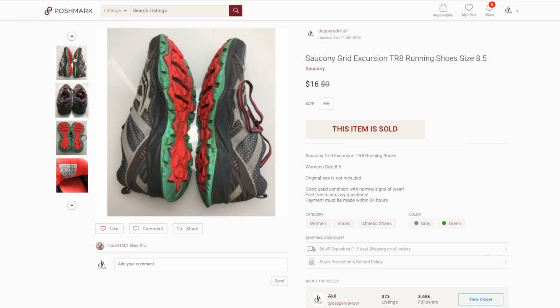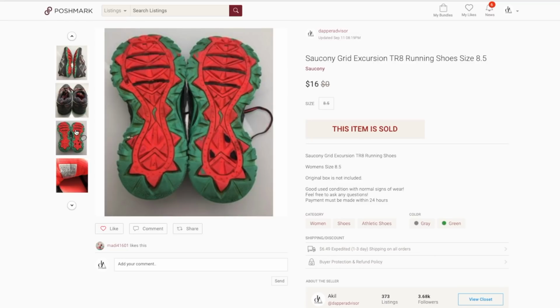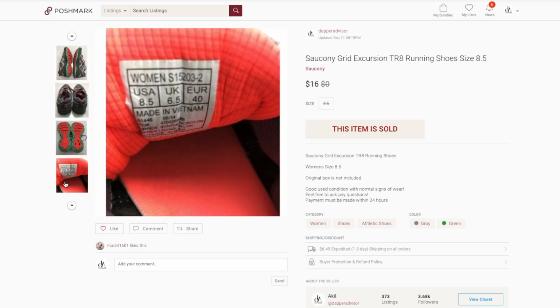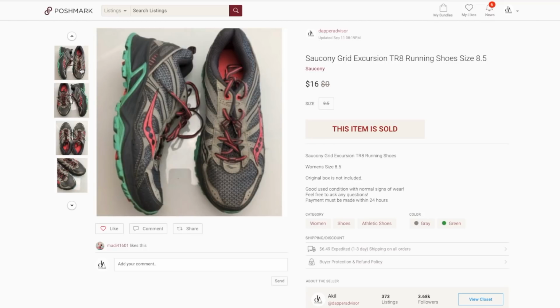The first offer came along for 16 bucks. And I believe I had these priced at 25. So I just wanted to get it out of my closet. I had it for a long time as well, at least 6 months. It was just sitting in my inventory. So once an offer came, I just went ahead and sold it.